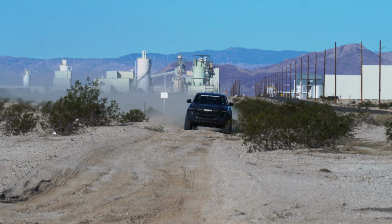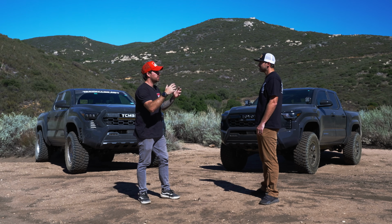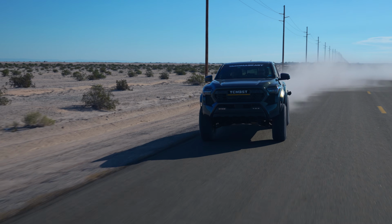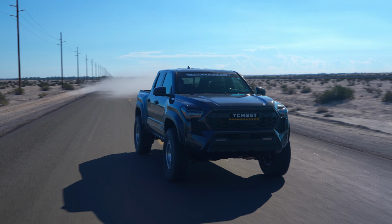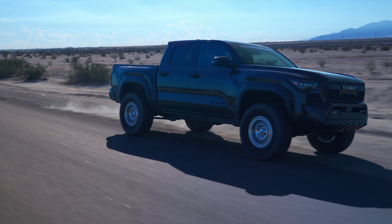And again, seeing how it hit the whoops, going from street to dirt was crazy, because on the street it does feel stiff, right? But not in a bad way. Stiff in the sense that you're feeling everything, and that's what you like as a driver. You feel the road. It's not completely isolated yet. It's still a comfortable ride. So yes, I know exactly.